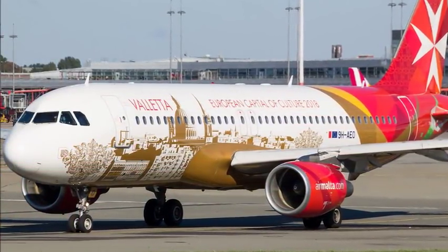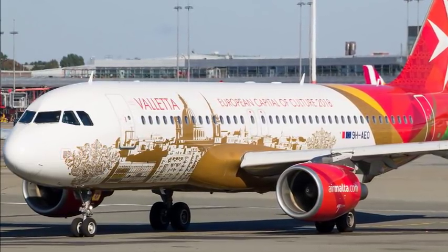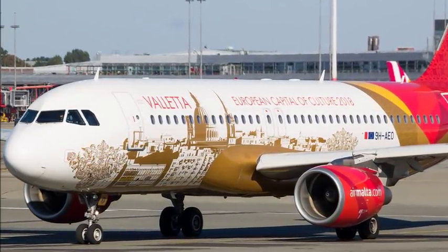There's also some text on there, which says the airline of the Maltese Islands, and I didn't even realise that was on there. So, yeah, incredible detail on it, and the more I looked, the more I found, so that's why this livery's on this list.